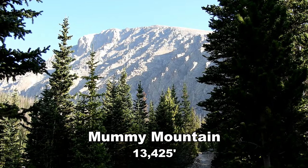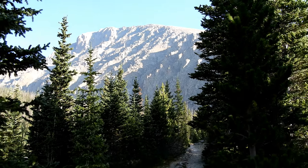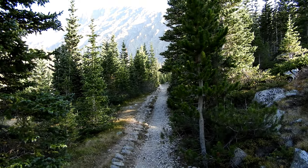That's Mummy Mountain up there. Looking fierce. That's a tough one to get on top of. However, it's looking doable from right here. Less than 3,000 more vertical feet to the top of that one.